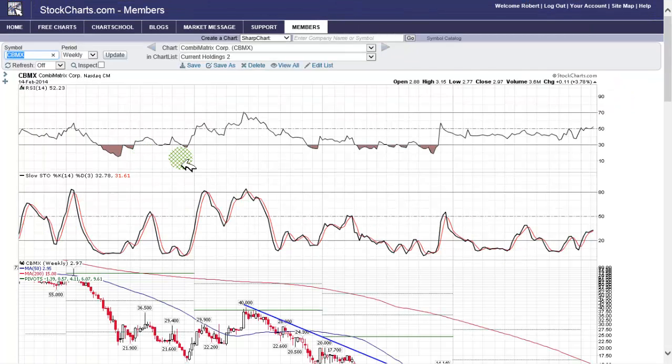Next stock up is from Christine. Christine's got two stocks, CBMX and MSTX.